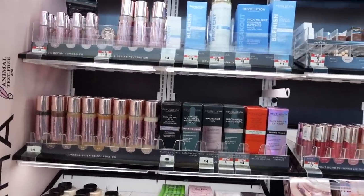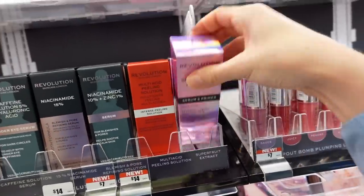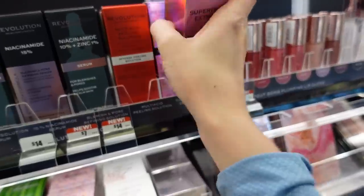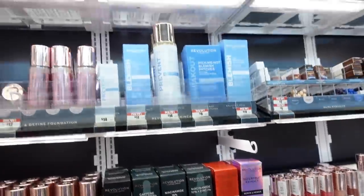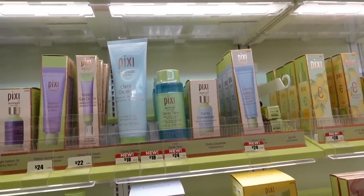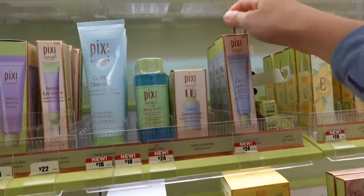Revolution. I think we talked about these serums from them before in Target. Except the superfruit extract. I don't recall seeing that. That seems okay, but kind of unnecessary. I guess maybe it's a lightweight moisturizer that you could put on before makeup or something. But I covered these new Pixi products that I believe are all fragrance-free, the blue ones. I don't know if they all are, but I remember talking about these with you guys in a Target video.